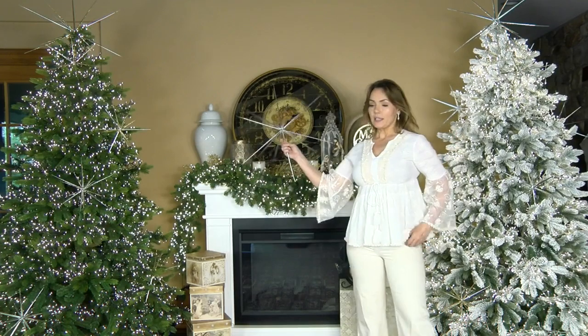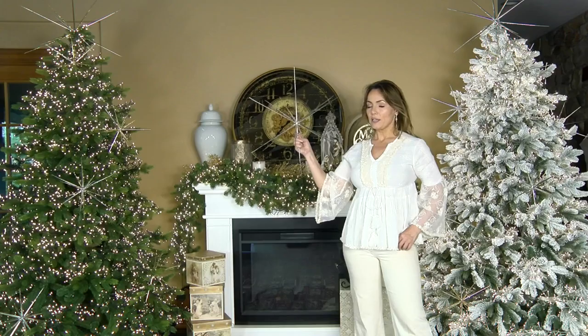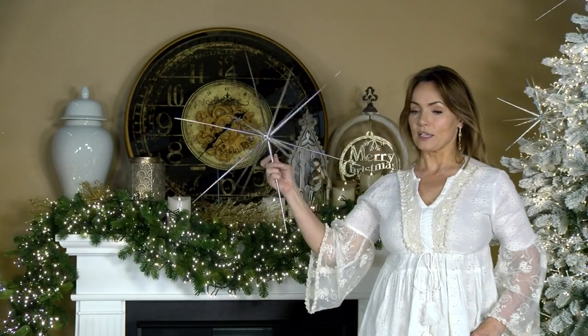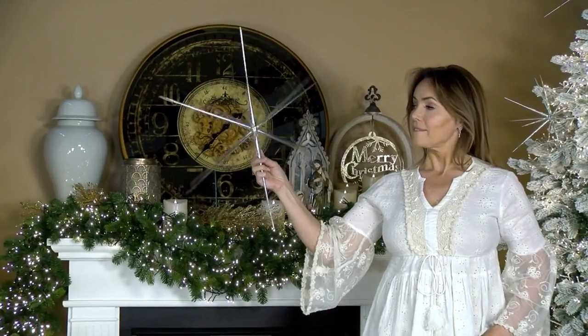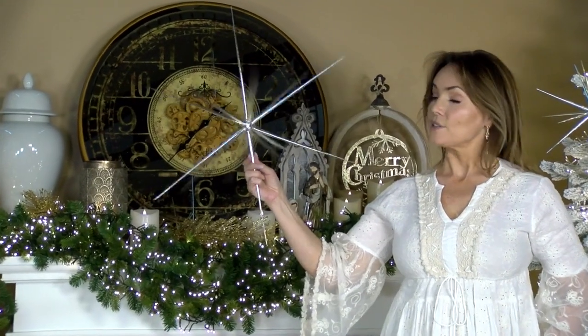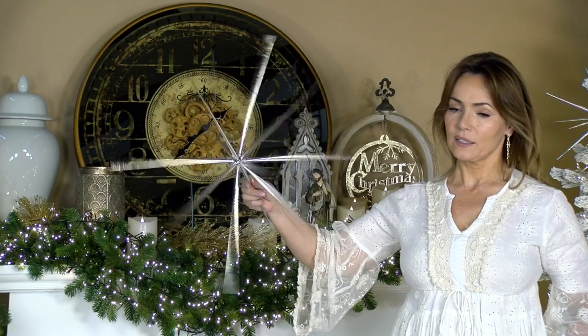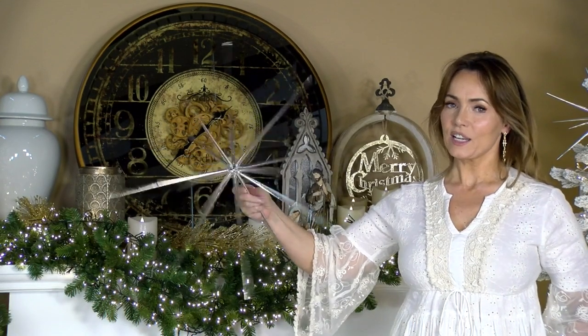So this is the tree topper size. That's gonna be about 22 inches. And then the ornament size is about 13.5. And these will be a pre-order. This is the first time we're ever offering them as a pre-order, so you don't have to wait. Isn't that amazing? It's kind of hypnotic.